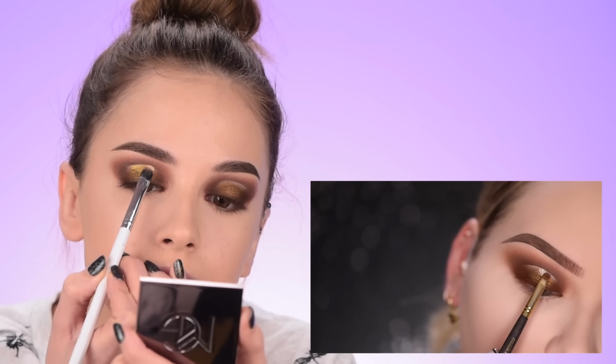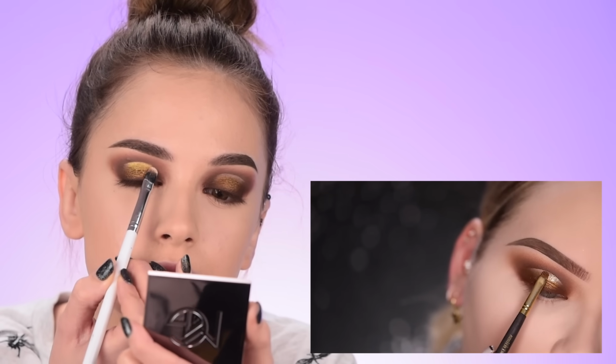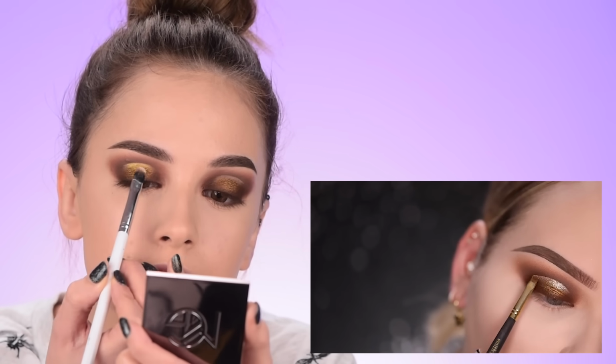Now, I have this Makeup Forever Starlit powder. Let me just find a brush. I'm gonna clean this one for the second time. Ow, I hit my lip. This came out beautiful. I like it.